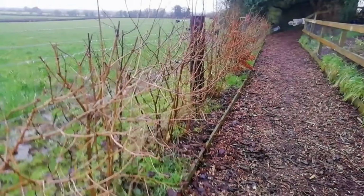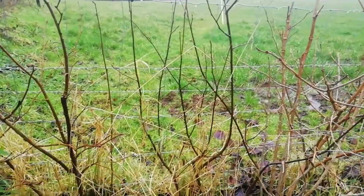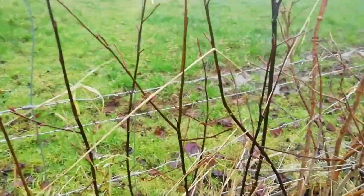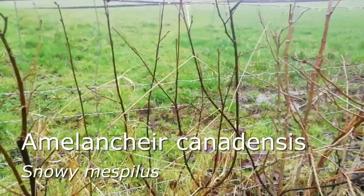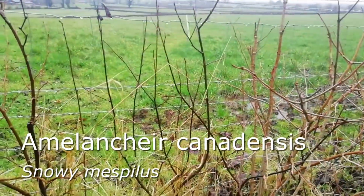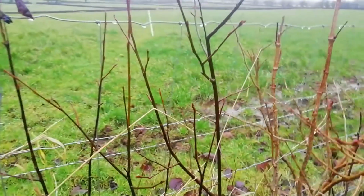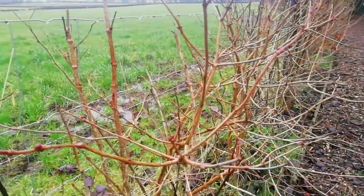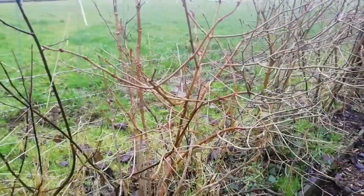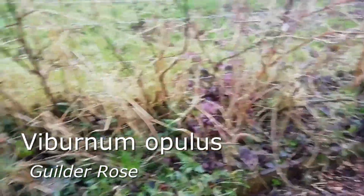I wouldn't have been against having maybe some holly within this, but I didn't put it in, I couldn't get it at the time. This here is amelanchier, which is commonly planted as a kind of a natural species hedge. Also known as the snowy mespilus, and it has white flowers followed by some berries which are good for wildlife. Beside this here is the guelder rose, or Viburnum opulus, and they're all really doing well considering they're only here for a couple of years.